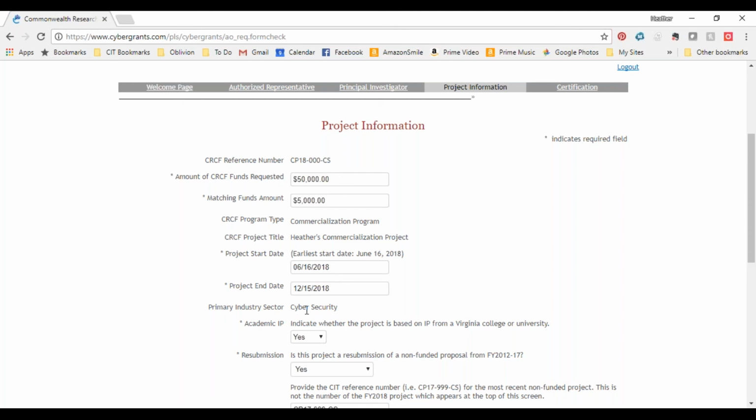If you discover an error in any of this information, please notify the CRCF team right away using that crcf@cit.org email address. The CIT reference number, listed on here also as the CRCF reference number, is a unique number assigned to your project at the LOI stage when your project was approved for application. It indicates the funding program, the solicitation, and the industry sector.